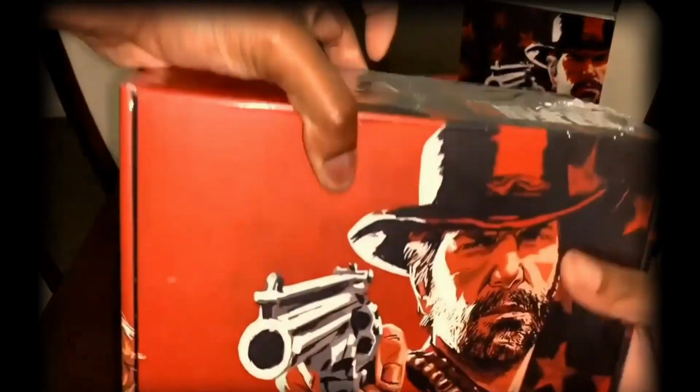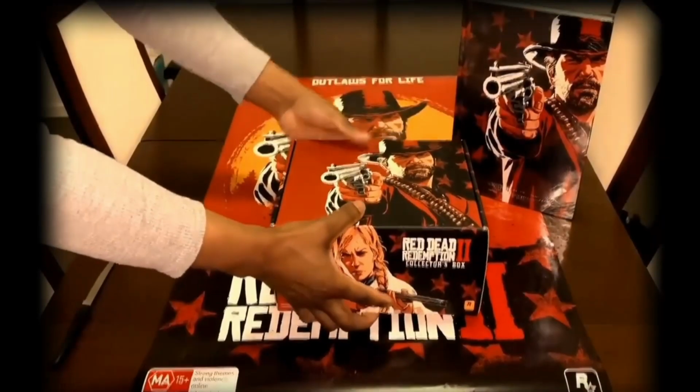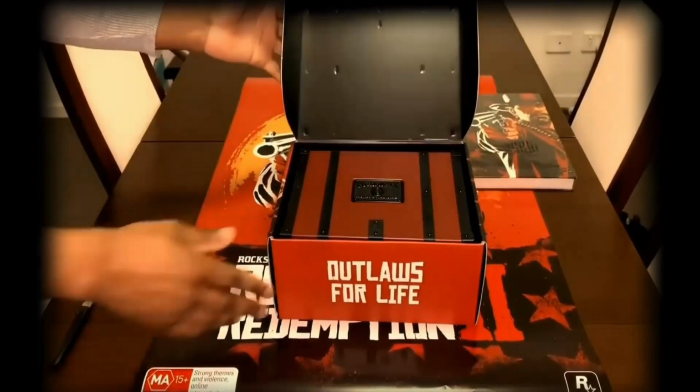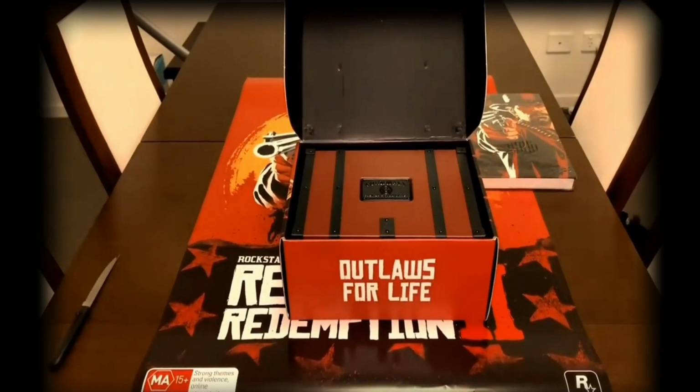So that kind of image really catches your attention, and the artistry, 10 out of 10. What I did like about this most importantly, guys, was the box. As you can sort of see here, they have multiple characters, and this sort of collector's box feels as though you are in the cowboy era yourself.